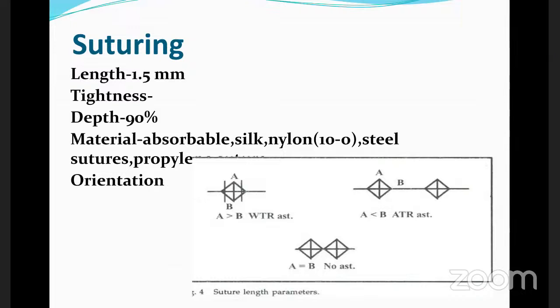So what we need to know is the depth has to be 90%. It shouldn't be the whole thickness, because then you may get a suture track infection. The material you use nowadays is Tenno nylon suture, but nylon was also used, and silk was used in a few cases. Absorbable suture like Vicryl has also been tried, but it causes a lot of inflammatory reaction. Steel sutures were non-reactive, but practically it's very difficult to tie them.